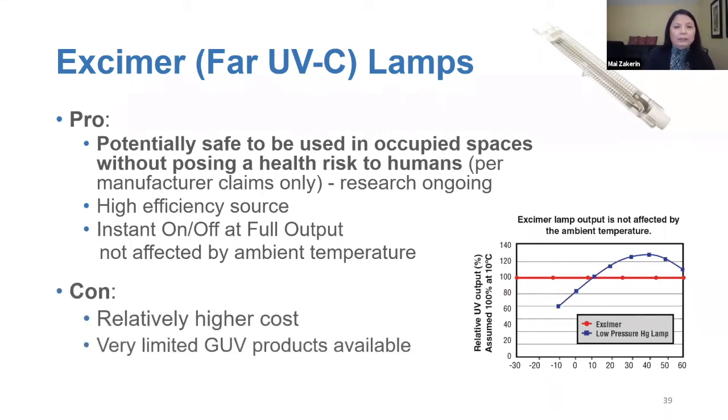It does come at a relatively higher cost, and since it's very new, it's very limited in product availability these days. But like I said, I would stay tuned because I expect a lot more to come on that, because there's a lot of attention on it possibly being safely used in occupied spaces. And that's why there's so much attention on that lamp.